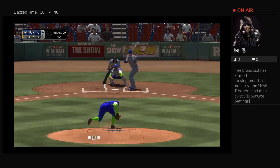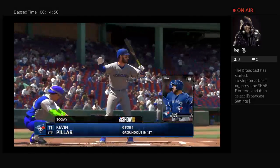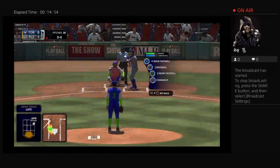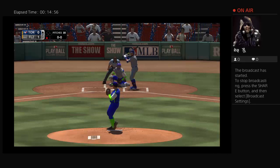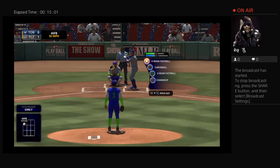I have no issue wasting a pitch on 0-2 to try to get a guy to go fishing, but it has to be somewhat tempting. You're not going to get anyone to swing at that pitch. So it was a strikeout swinging. Aaron Sanchez goes down for the first out here in inning number 3.